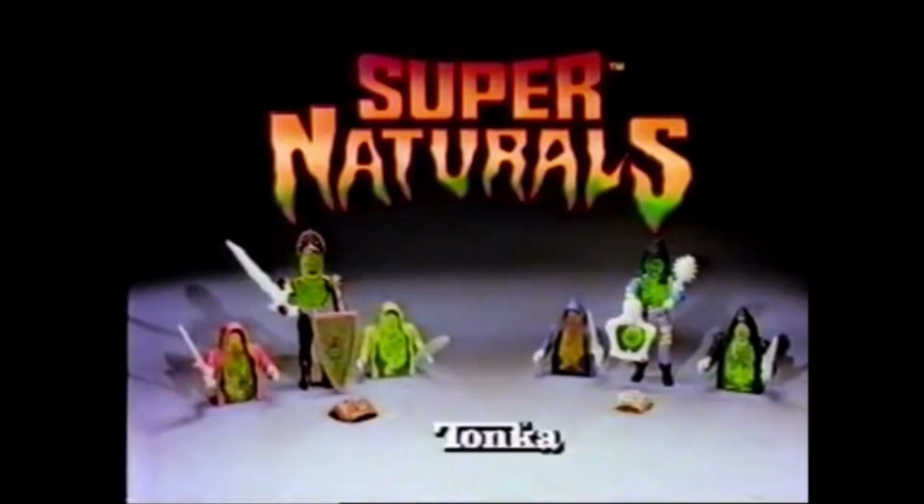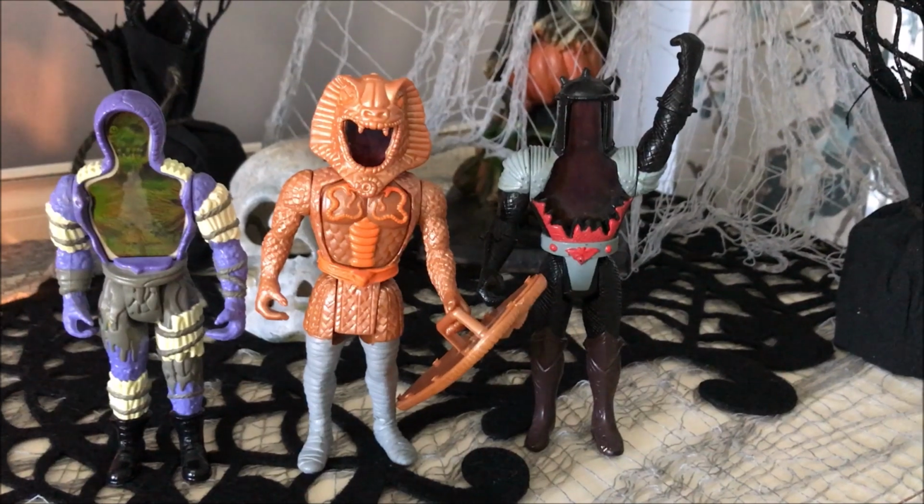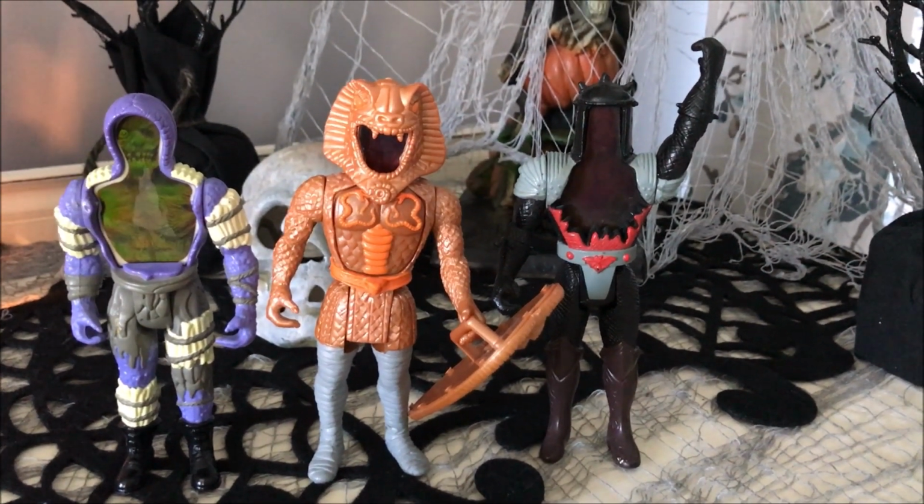New from Tonka. So number 5 on our list of top scariest vintage toy lines is Supernaturals from Tonka.